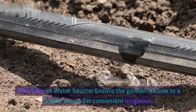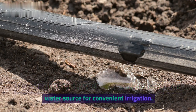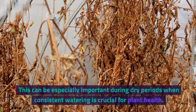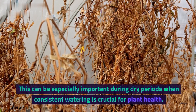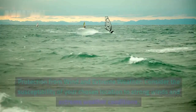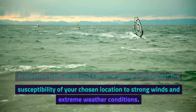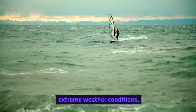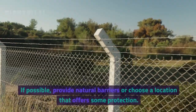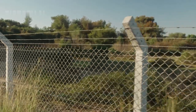4. Proximity to water source. Ensure the garden is close to a water source for convenient irrigation. This can be especially important during dry periods when consistent watering is crucial for plant health. 5. Protection from wind and extreme weather. Consider the susceptibility of your chosen location to strong winds and extreme weather conditions. If possible, provide natural barriers or choose a location that offers some protection.